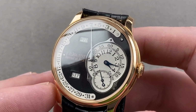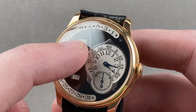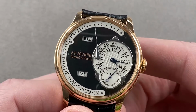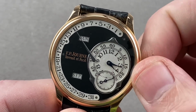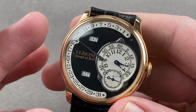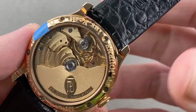You can also see that there's a break between the use of blued hands for telling the time and a polished hand for the retrograde date scale. It is an annual calendar, meaning it only needs to be adjusted once during the jump from February to March, and it uses a quick set system that allows you to change the date and the day, or if you wish, you can just change the day. It is a retrograde annual calendar, and then you flip it over, and it's Octo Calibre 1300.